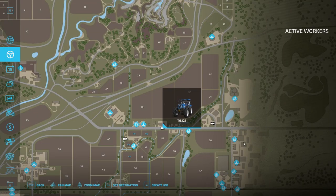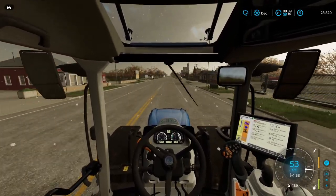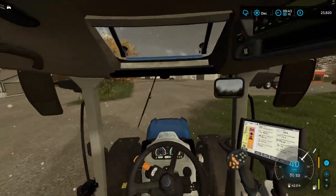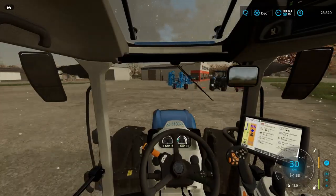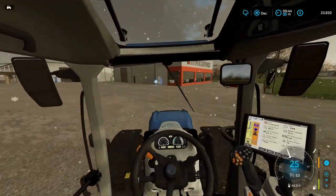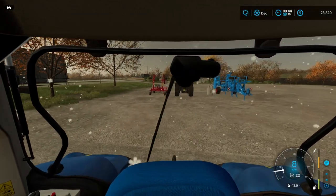What button is my, that's the wrong button. I forgot my button to turn on the lights, oh dear. Oh well, we don't need the lights to work in the snow. We're professionals, right? Alright, so there's our weeder. We will be using that very, very shortly. So I will attach it to the tractor.